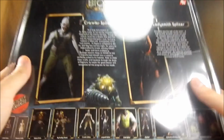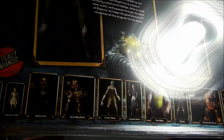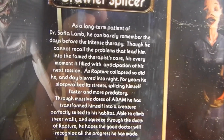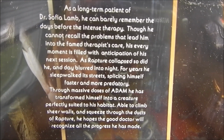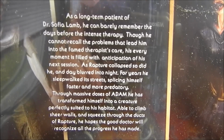On the back, we've got cross-sells for the other figures that have come out, with the Light-Up Big Daddy, the Elite Big Daddy, various Big Sisters and Splicers and all this stuff. Delta. Very, very cool. And I will show you really quickly the bio there, if you would like to pause that and check it out. It's for the Crawler Splicer.